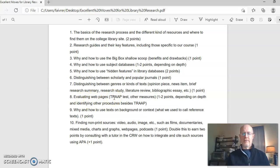Number 8 is on evaluating web pages, and the college does introduce the TRAP test. It has another name at other colleges. This one's worth 1 to 2 points, depending on how deep you go into it and if you can identify some other procedures besides the TRAP test. Again, the librarian can show you where this is.